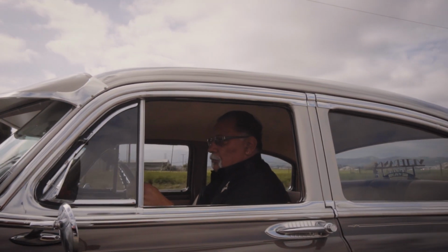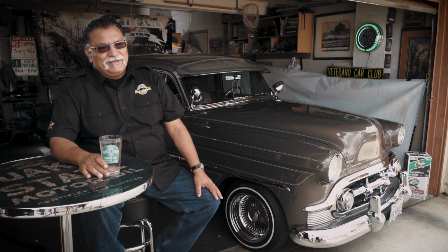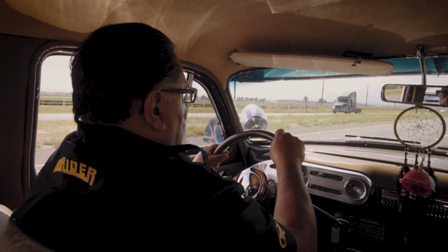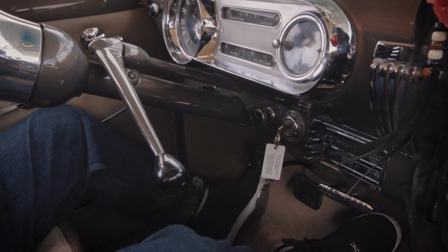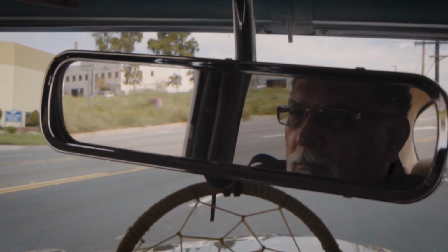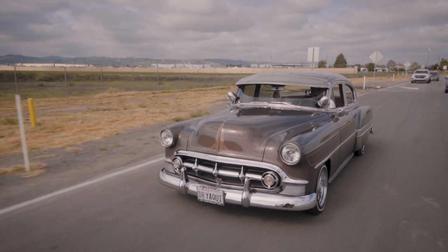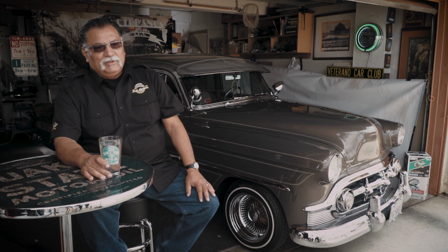I've had the car since probably the late 90s, early 2000s, and it took about 9 years to get to the point where it's at now. I try to take it out at least several times a month. For me, it's the whole aesthetic value of getting behind a classic car and being able to go down the road in it and have people just admire it, give thumbs up, and intrinsically it makes me feel really good.